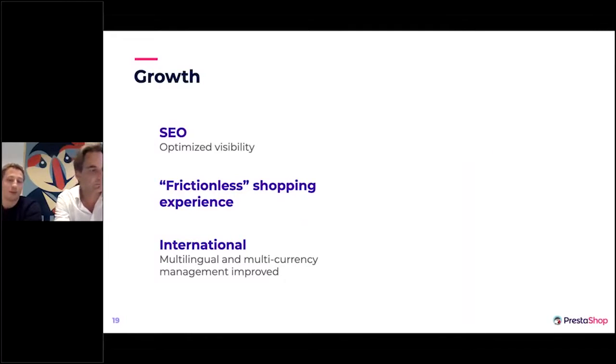Let's talk a bit about growth. I know we hear this word everywhere. How does that translate to the software? Well, the main topic, of course, is SEO. We keep working on SEO. We try to build a better shopping experience with every new version. We tend to go towards what we call a frictionless shopping experience, with fewer steps, where you can go from the catalog to the validation of the basket faster, with fewer steps and forms. There's a lot to come on this one.